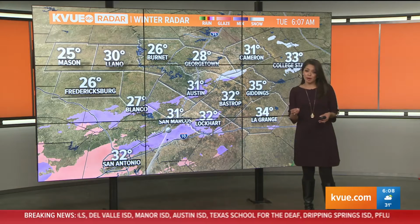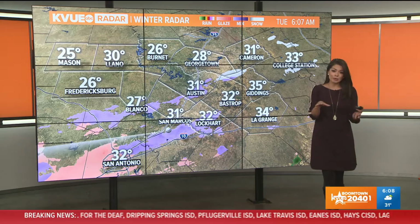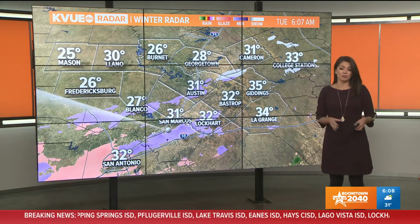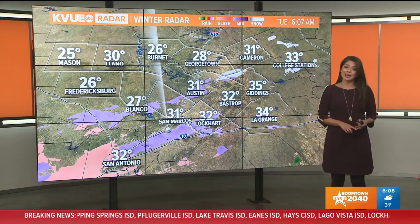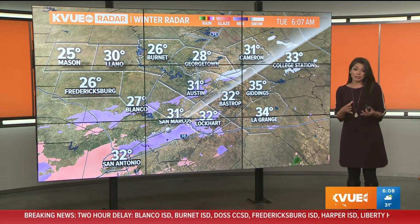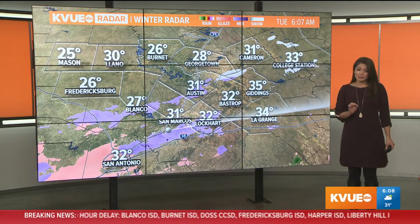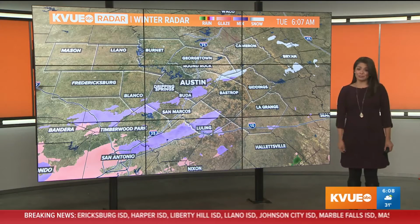A lot of this probably is not reaching the ground, but because it is below freezing, any water or any rain that's left over from last night will freeze on elevated surfaces. Bridges and overpasses need to be definitely approached carefully, and also seeing frost on the windshields. I've seen reports of that all morning long, so give yourself plenty of time.